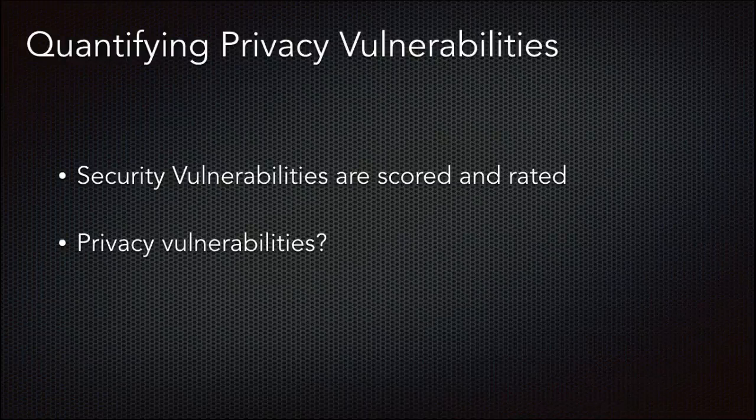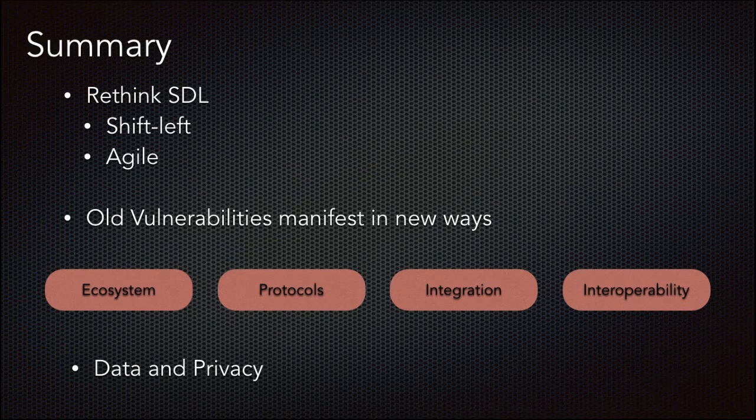But given the increasing number of privacy breaches, we had the Facebook issue, the Uber hack, the Equifax hack last year, millions of people affected. So one of the topics that we are looking into is to see if we can actually quantify privacy vulnerabilities. What does it mean when there is a breach? What kind of action should we take as a company to handle a particular privacy breach?